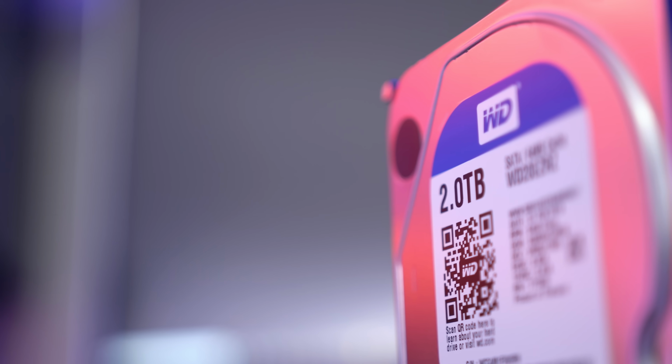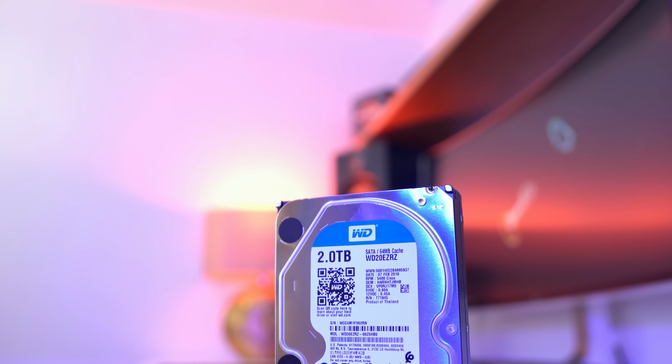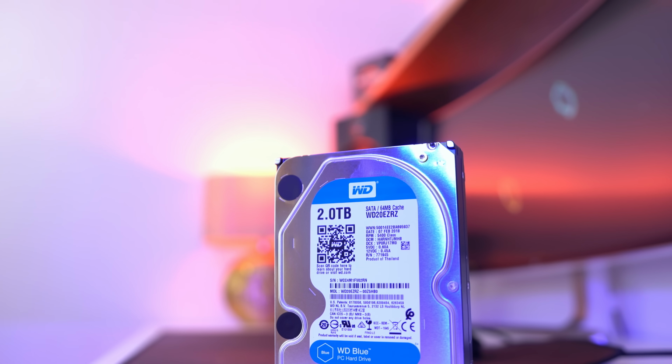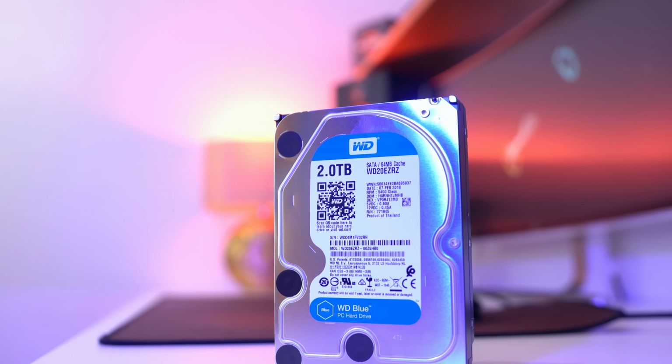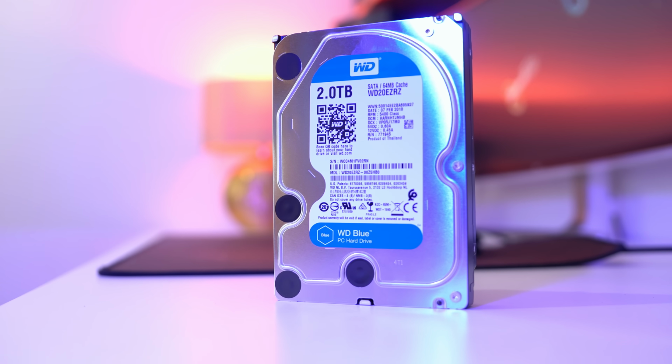Now, it was actually AMD that shipped out a Western Digital hard drive for this very purpose, and you're not only going to be able to store many huge games at the same time like Gears of War 4, but you're going to be able to enjoy the super fast boot times of Windows on that SSD.